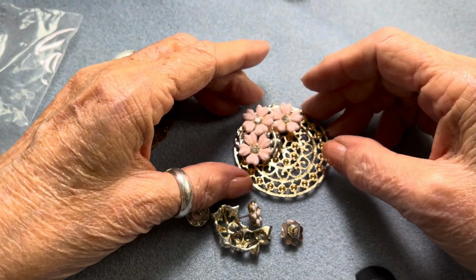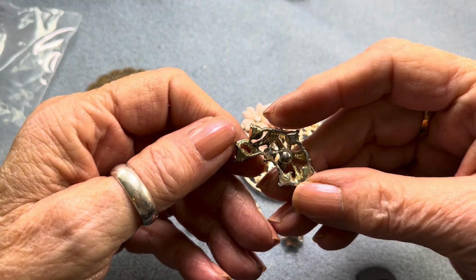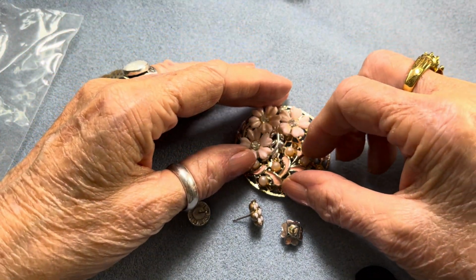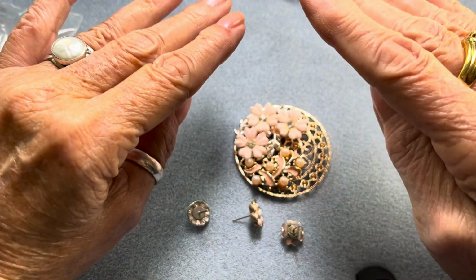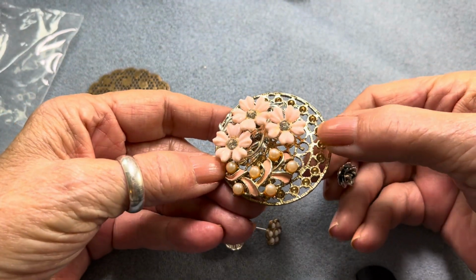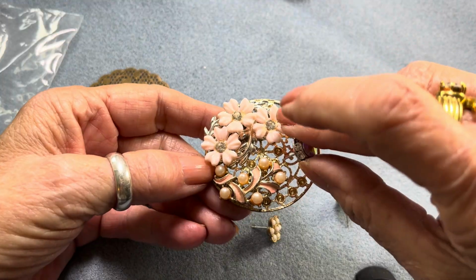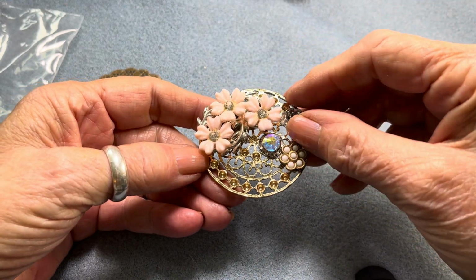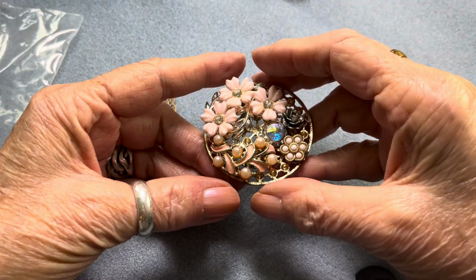I was thinking I have this one single pink earring. I have this. I think it said Coro, but it was just one, and I've had it a long time. So I was just gonna kind of, you know, I haven't totally decided. That's why it's not glued together. Oh look, single earrings. Let me show you. Only way this is gonna work is to hold it up. Just kind of cluster them together.